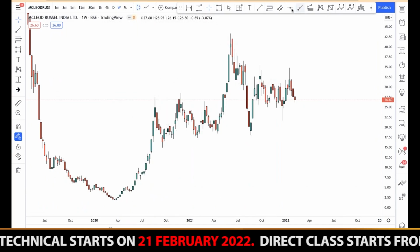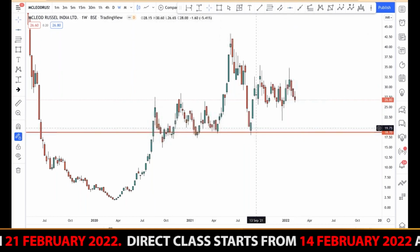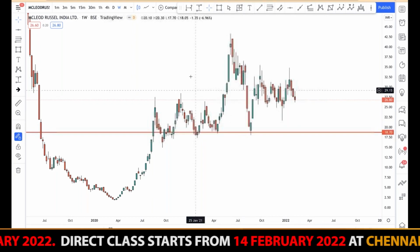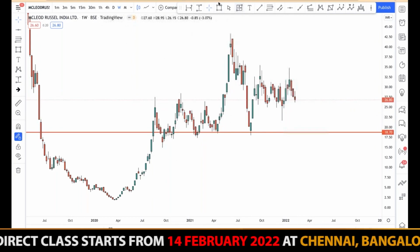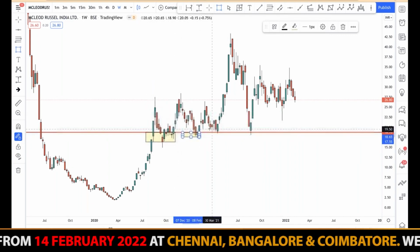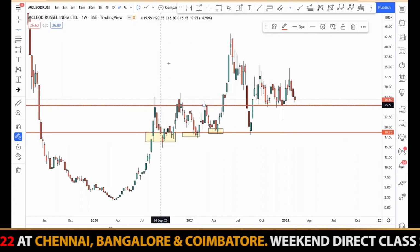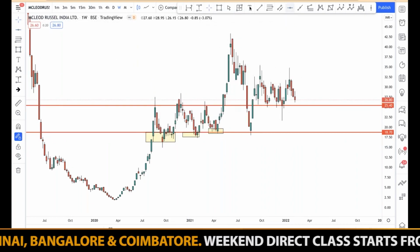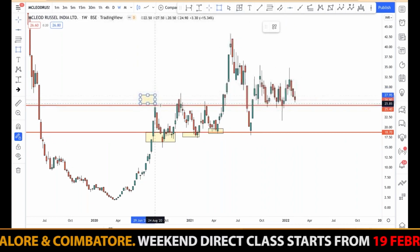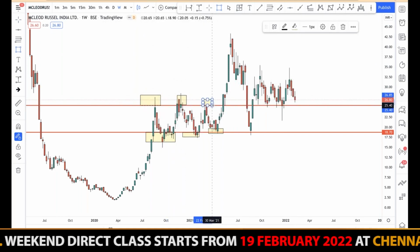As you can see from this chart, recently it has taken a clear support and formed a clear double bottom over here. This area was acting as a very strong level of support, and this was acting as a very strong level of resistance as well. So all those areas were acting as support and resistance.